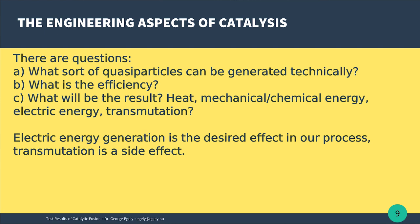they catalyze different outputs. For example, cracks are creating only heat. Mechanical, chemical energy can be created already with the sparks, and electrical energy can be generated only with condensed plasmoids. Transmutation, though, can be generated more efficiently by dusty, transient dusty plasma.